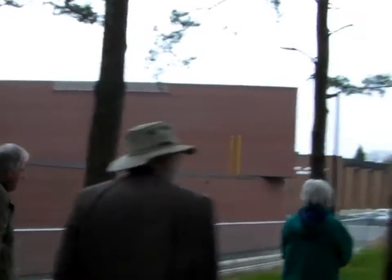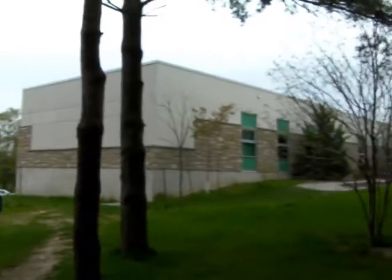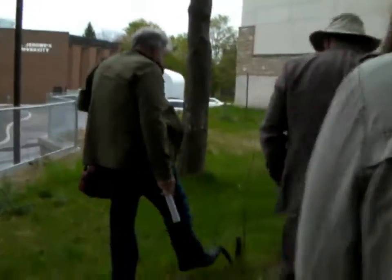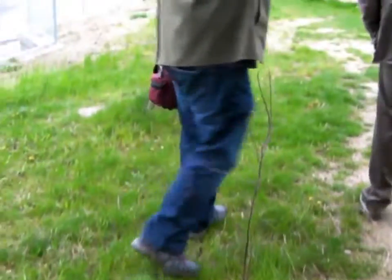The persimmon. Oh, what have they done there? The persimmon, this persimmon had a rough time. The yellowwood, the banana is there.